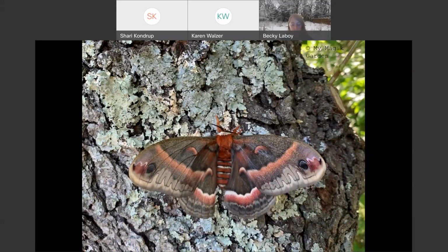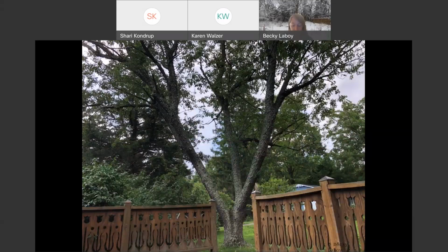This beautiful Cecropia moth is drying its wings on the bark of its host plant, wild black cherry. And it too is a casualty of discarded leaves. Leaves of the black cherry tree contain toxic cyanide-forming compounds. Cecropia moth caterpillars are specialists who co-evolved with the black cherry and are able to eat and digest the leaves without harm, similar to the mutualistic relationship between monarch caterpillars and toxic milkweed.